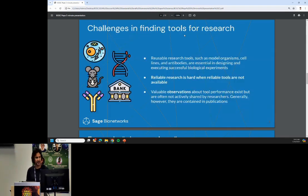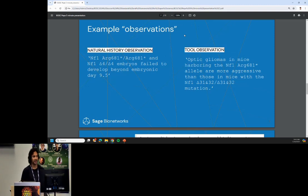And one of the things we do is that we have, among our tools, a research tools central, a database of tools. Now, as part of that, I believe that reusable research tools, model organisms, cell lines, antibodies, are essential, but reliable research is hard to do if they're not made available. So what we try to do is collect valuable observations about tool performance. We believe that these observations are made, they exist, and sometimes they can even be found in publications. So these are some of the observations we're after.